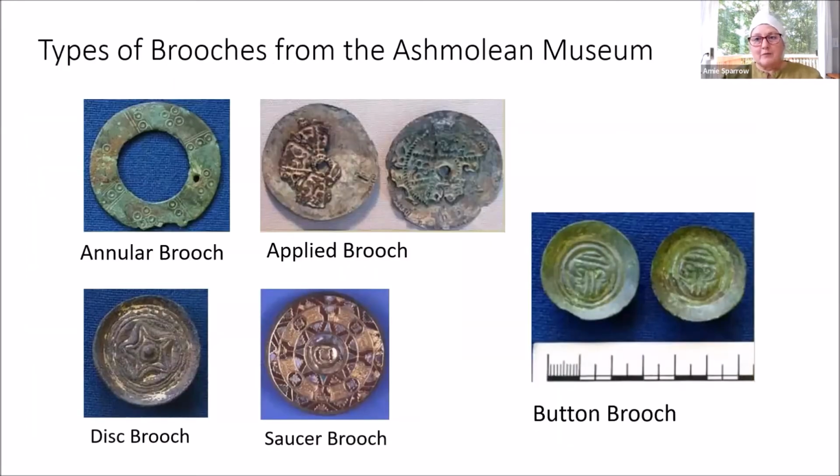So now we're going to talk about brooches. There are a ton of brooches and styles to choose from, depending on how specific you want to get with your outfit. I am not a metals expert by any stretch of the imagination, so I'm just going to show you some different types of brooches. The Ashmolean Museum has a ton of brooches to look at. Also, if you don't want to cast your own brooches, and probably not a majority of you want to cast your own brooches, you can buy some from vendors. There's a few vendors that do this.